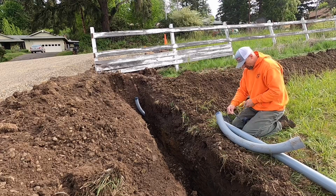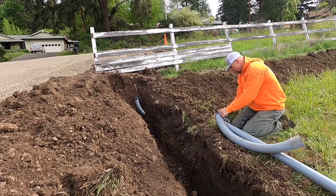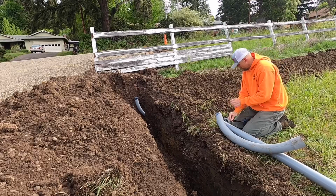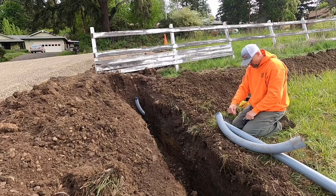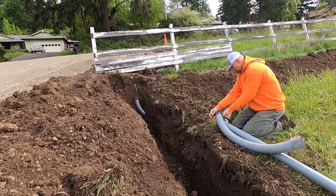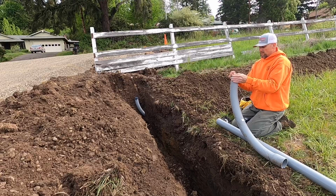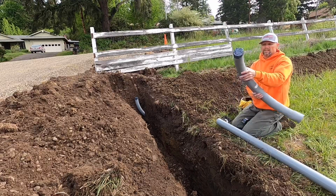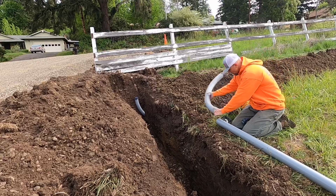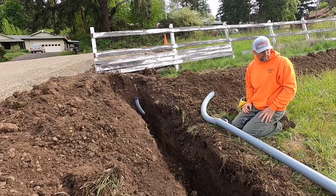About 4 pieces of tape, and that'll cover that 3-inch. This tape is about 1.5 inches wide. It looks like that. So the next thing I'm going to do, get my glue. I'm going to start gluing all these pieces together.